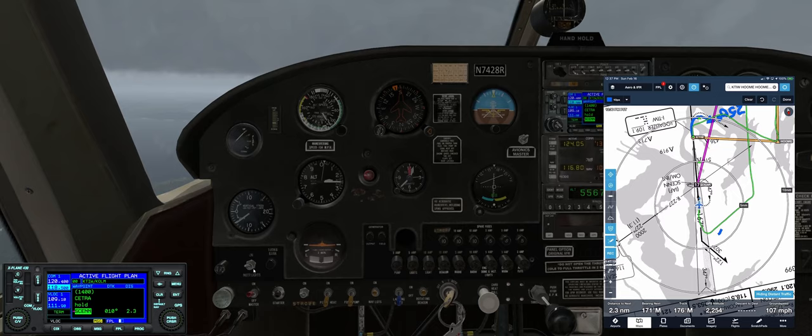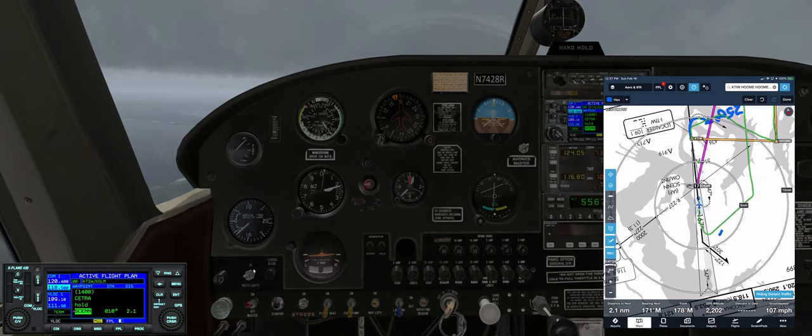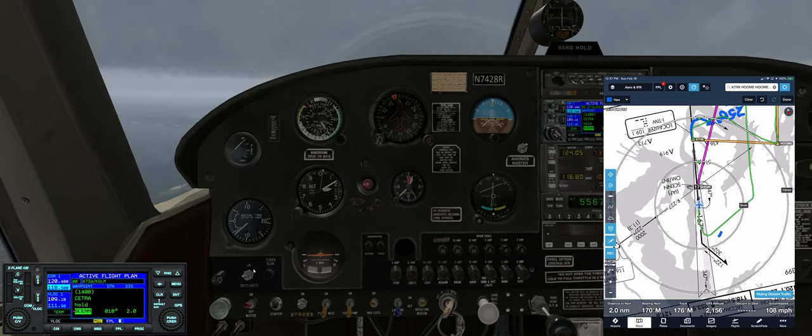X-ray November, turn left direct REDTA, cross REDTA at 13,700 or above, cleared RNAV Foxtrot approach, expect runway 15.